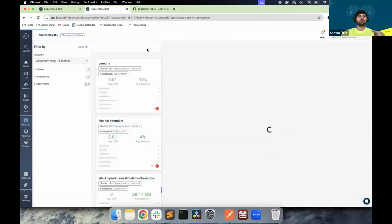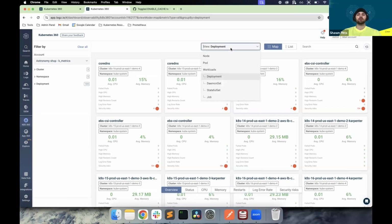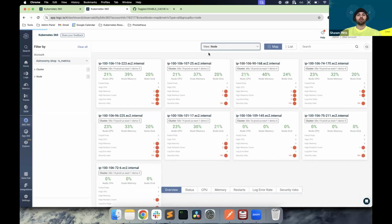Now, that is a very specific use case, but what if I want to just look at Kubernetes 360 holistically? One of the big problems I hear from customers, Danny hears from customers, is that it's really hard to get a holistic view of your Kubernetes environment. So what you can do is, let's say we're running a multi-region cluster or just multiple clusters. You can see that we could take from the node view, and we could also filter on the left-hand side which cluster we actually want to look at.